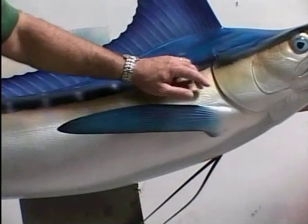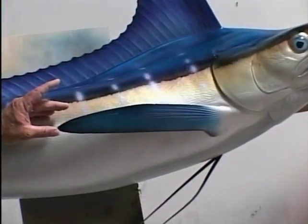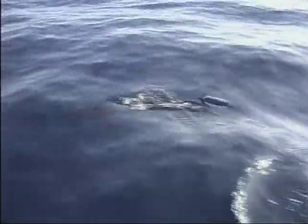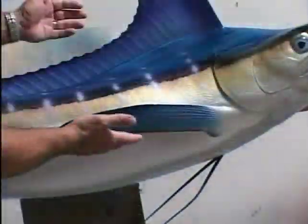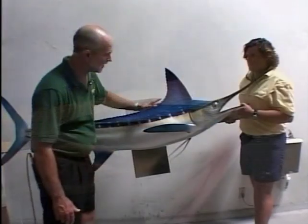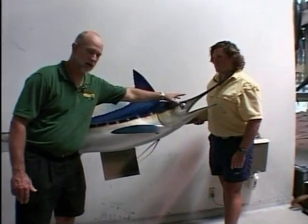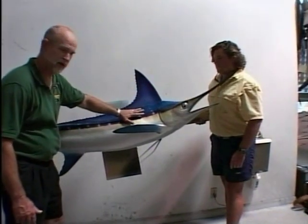Pectoral fins on a striped marlin are quite large also. When they're out, they will turn that real iridescent light blue on the top sides when you're seeing them behind the bait, but they're also quite large. Everything else in a striped marlin is going to look just like a blue marlin. It's going to have the same face up in here, the same body through here.